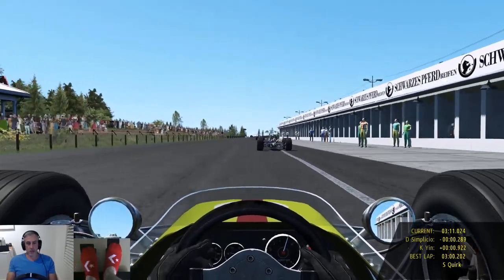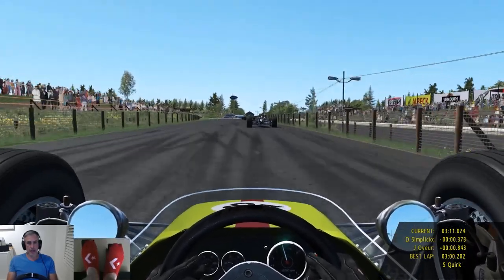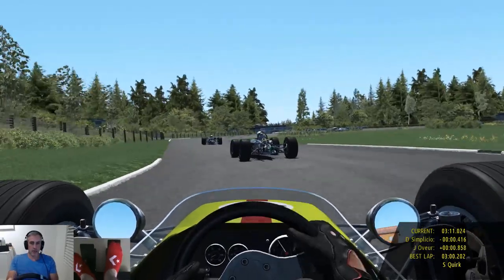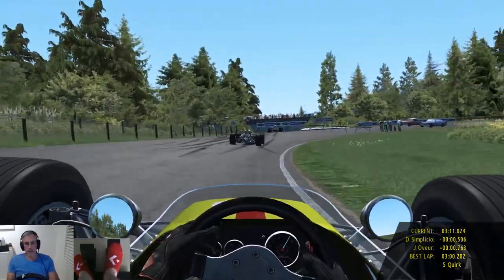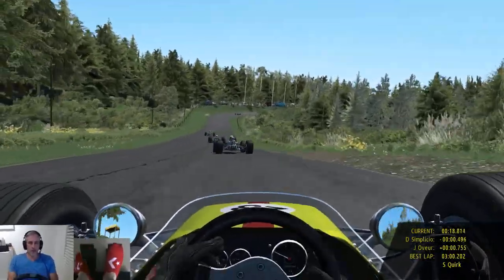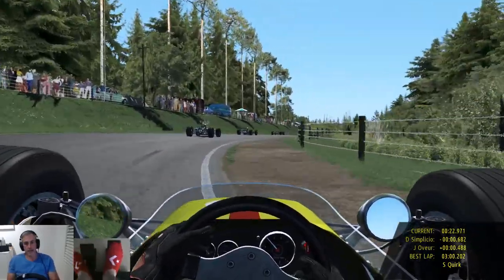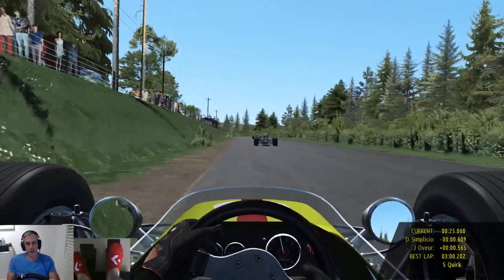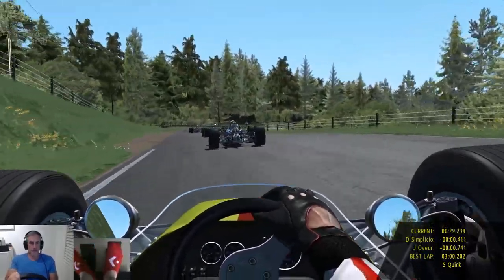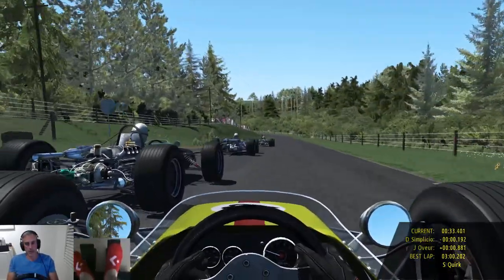As you can see, the pits look really good. Very much that 60s feel to it. The colour scheme, the trackside objects, the cars, the vehicles. The signage, obviously. Just held that together. Stick with these guys and maybe make up a couple of spots.